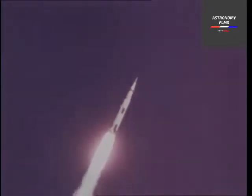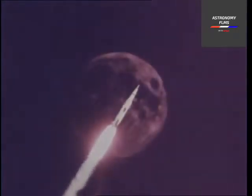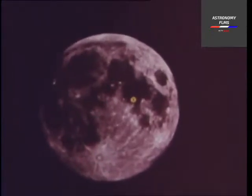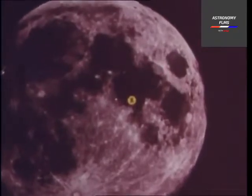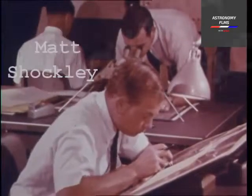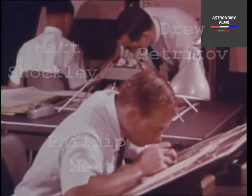In late July, astronauts Neil Armstrong, Edwin Aldrin, and Michael Collins will set forth on one of the most daring voyages of the century. Their destination, landing site number 2, a barren, pockmarked area in the Sea of Tranquility. Possible landing sites for the Apollo lunar module have been under study by NASA's Apollo Site Selection Board for more than 2 years.